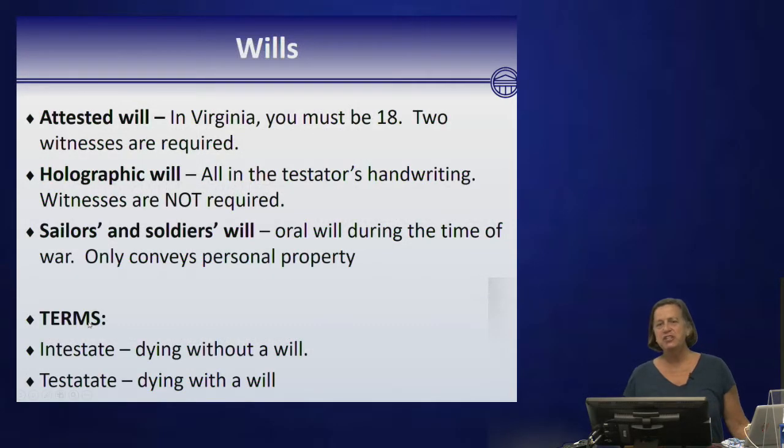All right, so we talked about wills, and you learned that there are several different types of wills, and a tested will is one that has witnesses. In Virginia, you must be 18 years old to write a will, and 2 witnesses to the testator's signature are required to have a valid will.